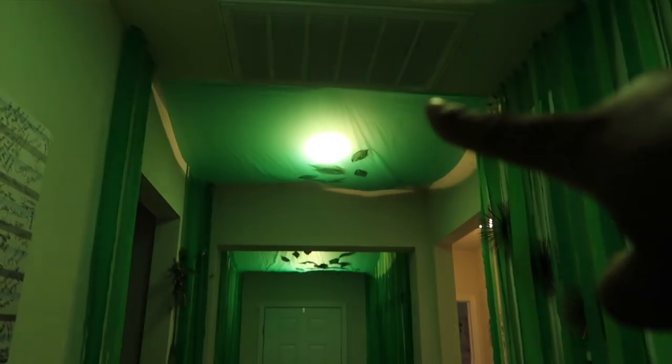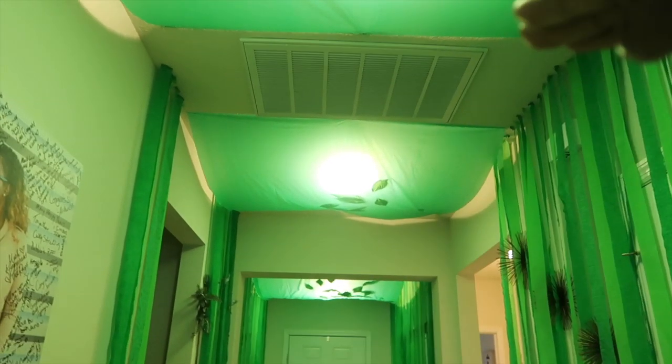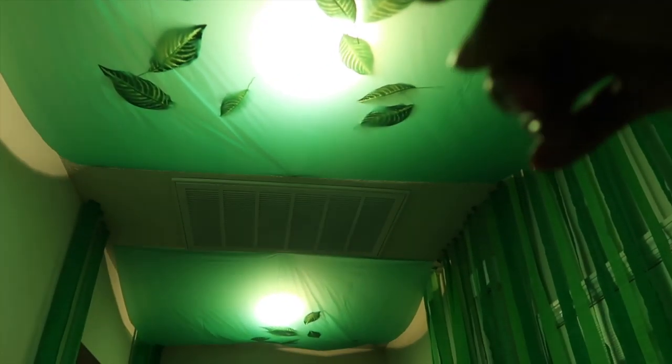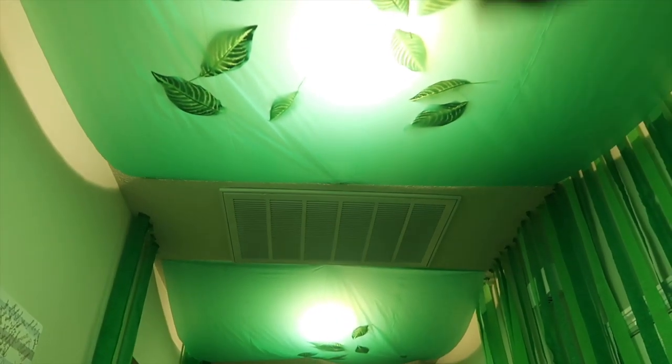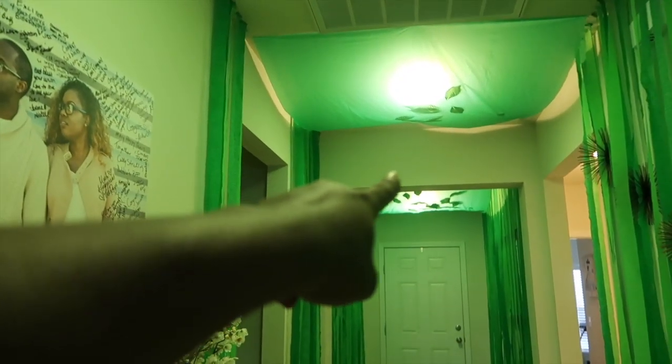This is actually a green tablecloth from Dollar Tree. For this one and this one is one tablecloth. So we literally cut it in half because of the air vent. Please don't put this over an air vent if you want to do this yourself, because it will suck it up. We cut this in half, made the little bubble there, and I had these leaves from a plant, so I just threw them in there and spread them out, to make it look like, you know, you're in the jungle. And then that was a separate one by itself.